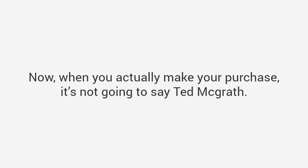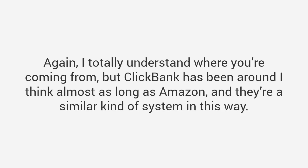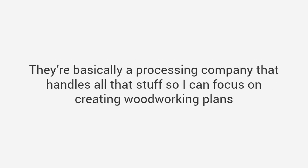Now, when you actually make your purchase, it's not going to say Ted Mcgrath. It's not going to say Ted's Woodworking Package in your credit card statement. It's going to say ClickBank on it. It will have the charge for $67 on there, and you'll be completely taken care of and completely safe. Again, I totally understand where you're coming from, but ClickBank has been around, I think, almost as long as Amazon, and they're a similar kind of system in this way. They're basically a processing company that handles all that stuff so I can focus on creating woodworking plans.